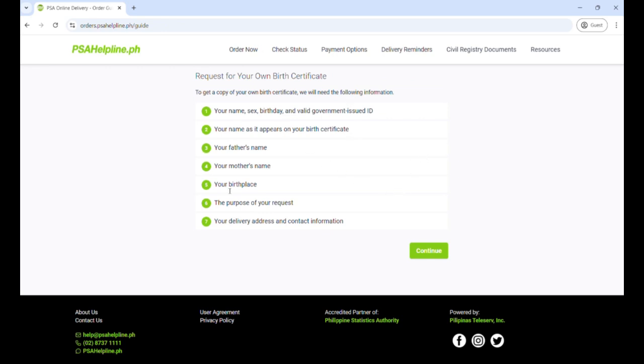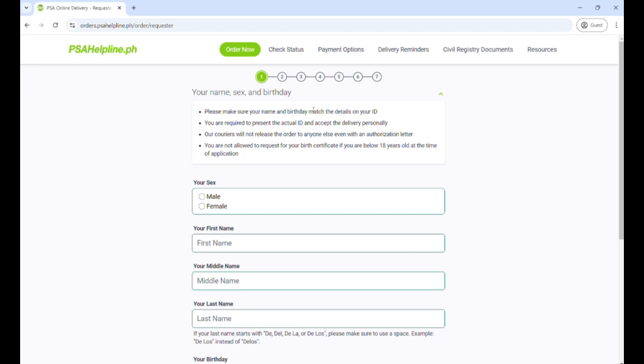Alright, so here are the details needed for the request. So your name, sex, birth date, valid government ID issued, the name that appears on your birth certificate, father, mother, birthplace, purpose of your request, and also your delivery address and contact information. Right, so here it goes.